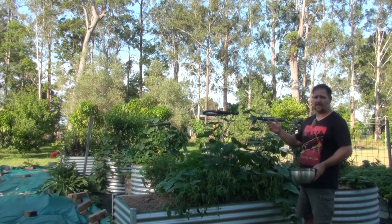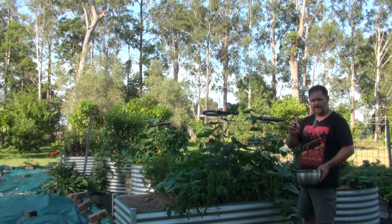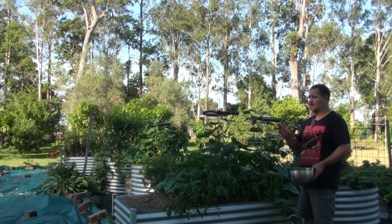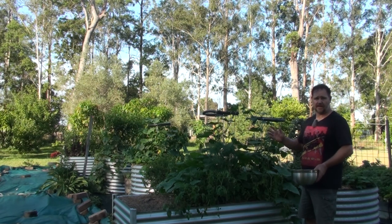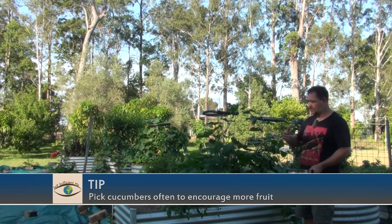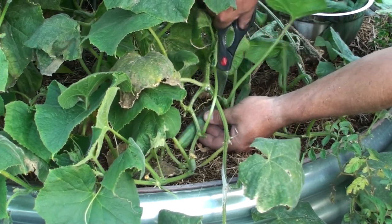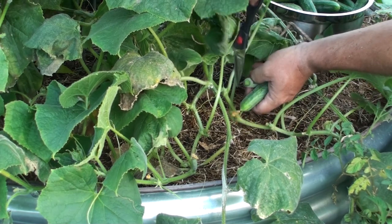Otherwise, if they get a bit older, fruit fly can sting them. The larva doesn't always develop like a little maggot inside cucumbers, but it can ruin the fruit. So it's always best all around to pick them young. I like to keep picking cucumbers. It makes the plants produce more through the 2 or 3 months of the season. And I also think it takes the pressure off the plants if you're picking them, especially on these really hot days. Today was a stinker.